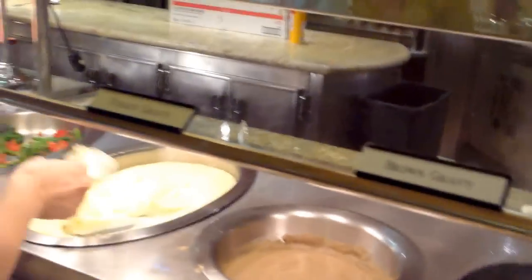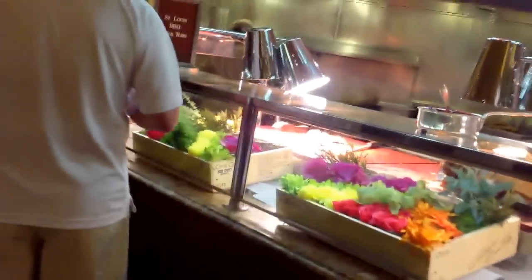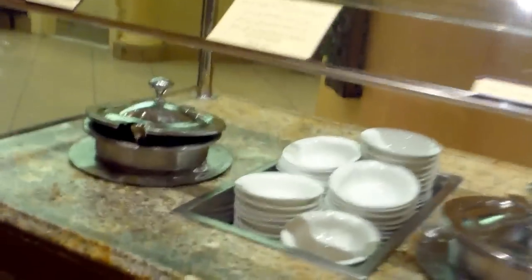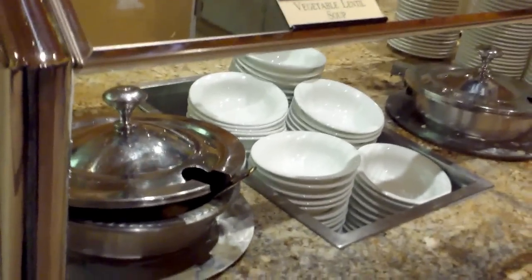And here you go, brown gravy, turkey gravy, mashed potatoes, and broccolini. I'm scaring the lady. Some people don't expect it. I may have to show you people. It's not a large buffet area in terms of the station, so to be able to video some sections, I may have to bump into people. I apologize, or I may be bumped.